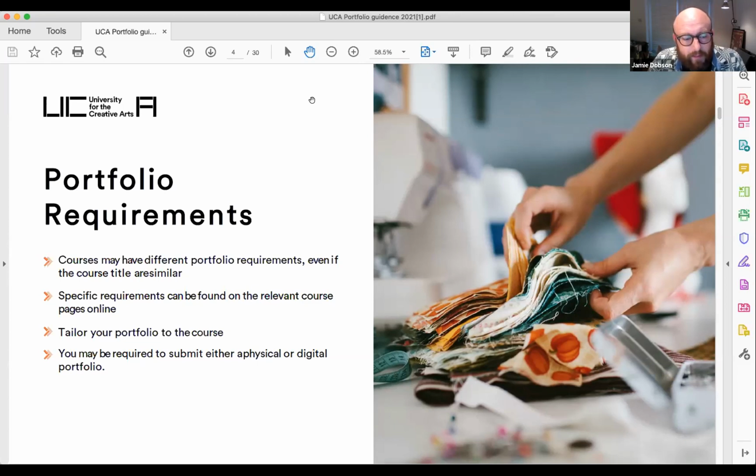So for example, if late in the day you've decided that you want to study photography rather than the fine art that you've always wanted to study, you're going to want to take some of your photographs, or retake some of your photographs, and present them as the most important thing in your portfolio. For you guys, if you're applying from overseas, you'll submit a digital portfolio to us, and we'll talk about that in a bit more detail in a minute.